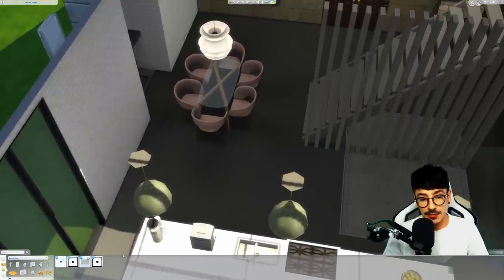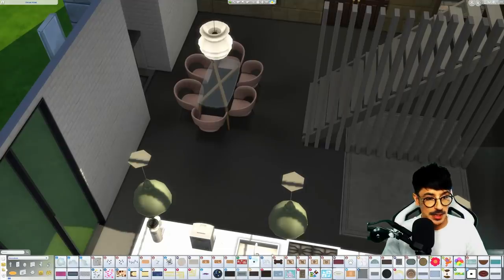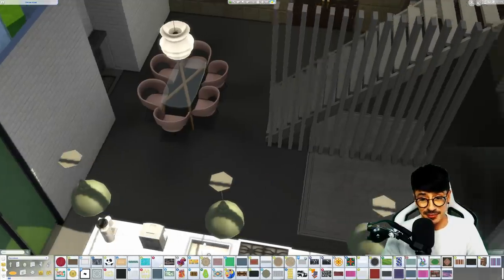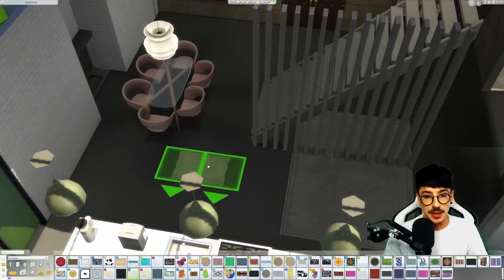But I love a fluffy rug. So maybe skipping away from the custom content. I mean, I've used this rug to death in all of my builds, but it still is one of my favorites.